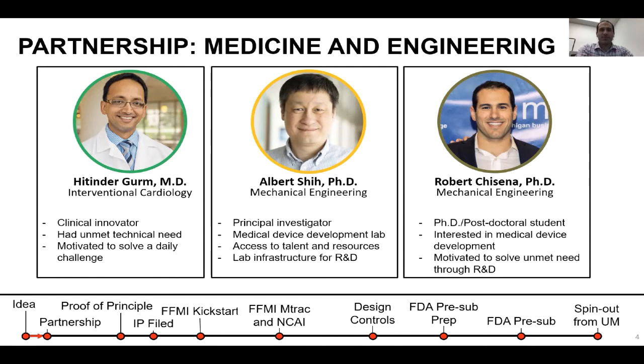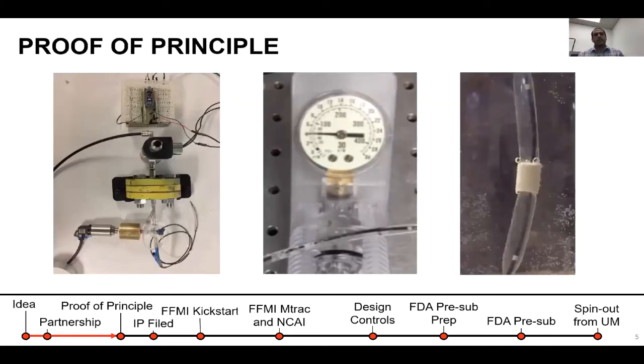So from this point on, this was about maybe 2 or 3 years into my doctorate journey, when Dr. Gurm came to Professor Shih and had this concept and intended overview of a device for treating calcium. So I took that idea and we went on full concept generation.